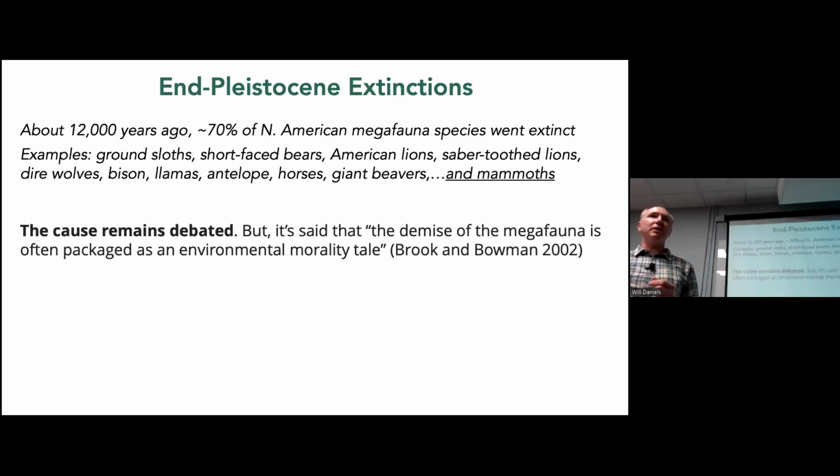And because of those human hunting pressures, it's often couched as a moral story: humans arrive, animals disappear. There's this quote here: the demise of the megafauna is often packaged as an environmental morality tale. But probably there's some aspect of climate and ecology that would have hit these animals even if people hadn't shown up.